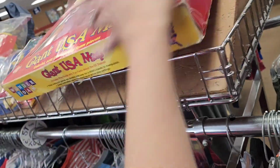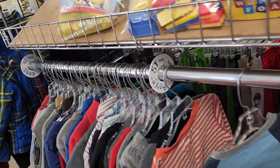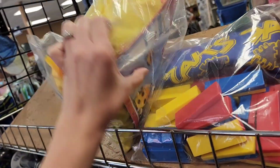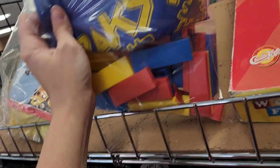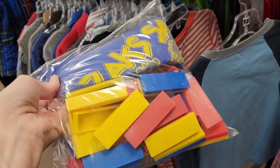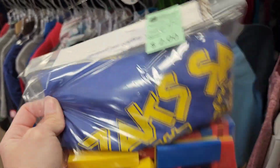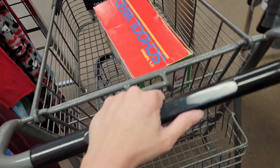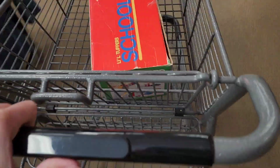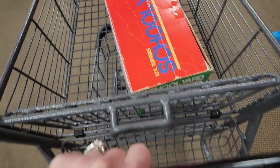It's a little foam United States map, like puzzle. I don't know what that thing was. It's a building thing, but I'm not sure. And those just look like blocks, but it says it has the whole set in it, but not really sure. We're going to go back into this little area. It's like a little closet, and they have more toys back there.